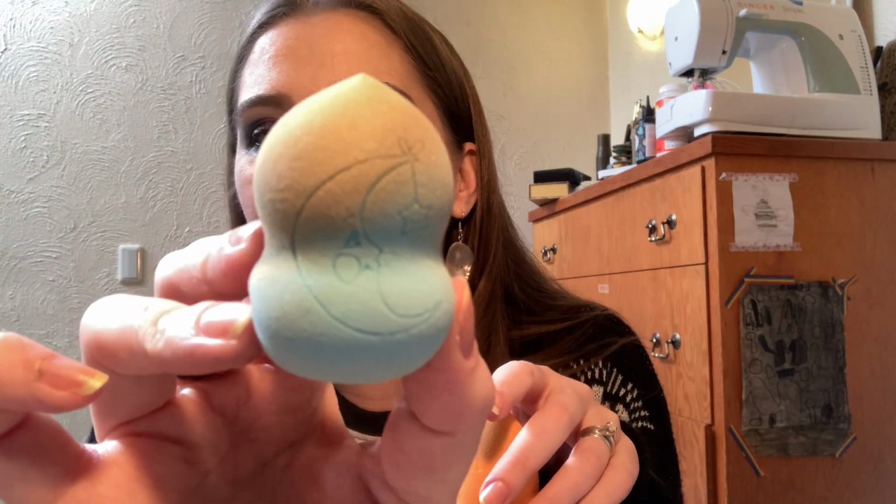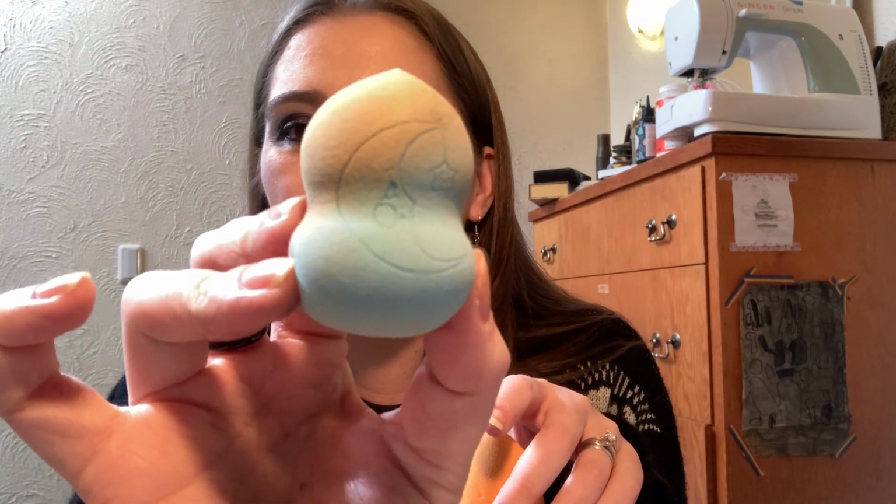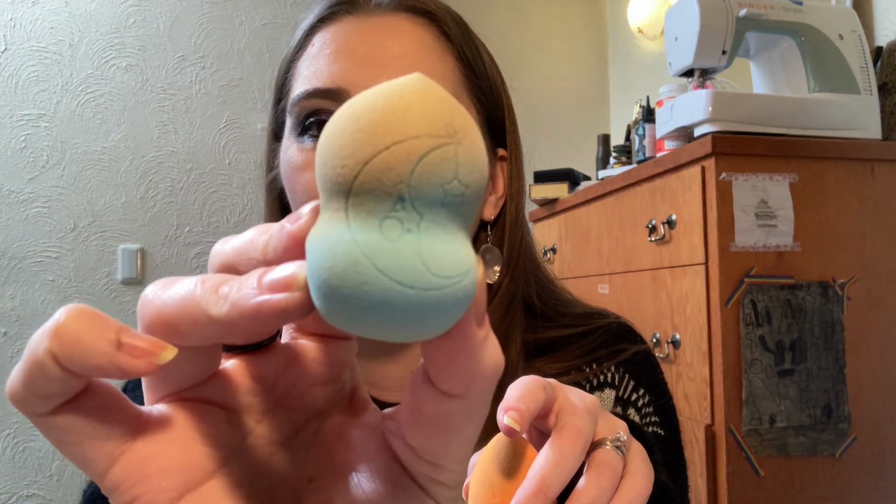Did I use this one? Yes. No, I did not use this one. So I really should have only brought this one. This is a Wet n Wild makeup sponge. This one is from their Care Bears collection. You can see it's got the bedtime bear tummy badge on it. So cute. Also, the Wet n Wild sponges are just the best budget-friendly sponges I have ever found.